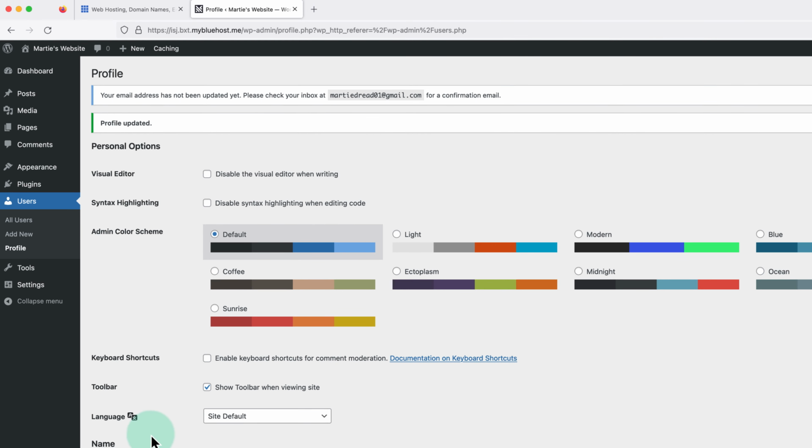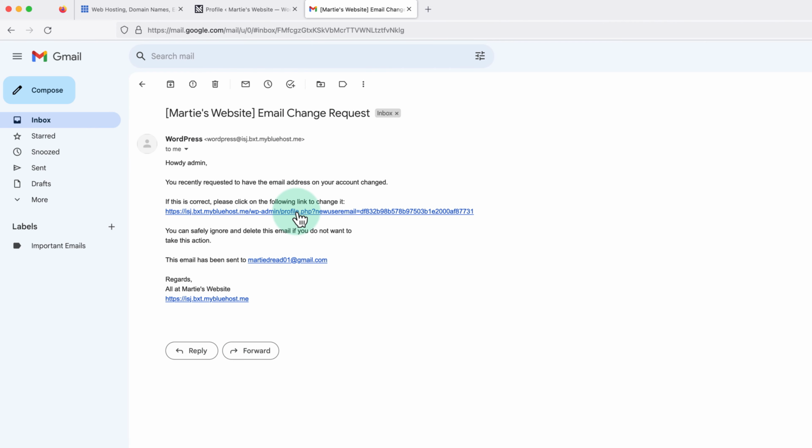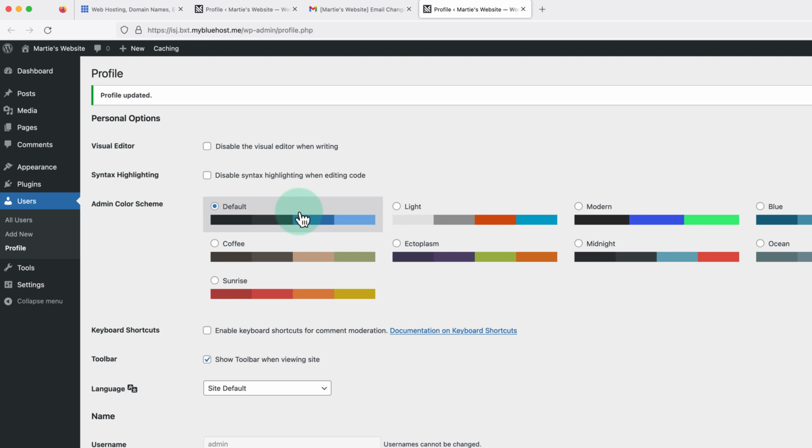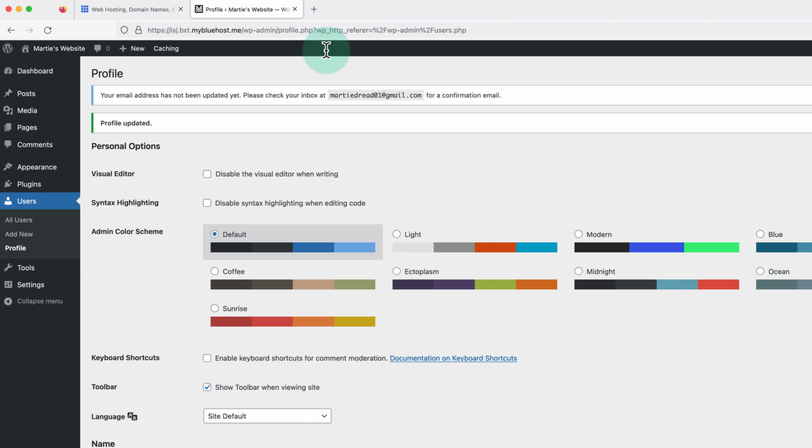At this point, we'll see it says we need to confirm the email change before it will update. So we just need to open up our email inbox, click into the confirmation email, and click the confirmation link. This will open up our website in a new tab, and we'll see it says our profile's been updated at the top, which means our email address has been changed. Now we can close out of this new tab and our email inbox. Then I'm just going to refresh this page to get rid of the message at the top.